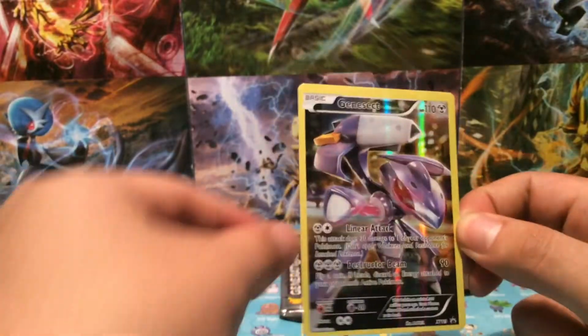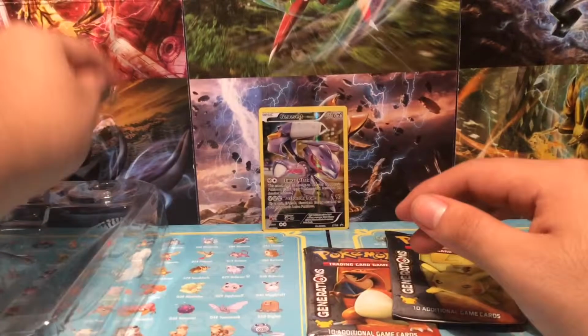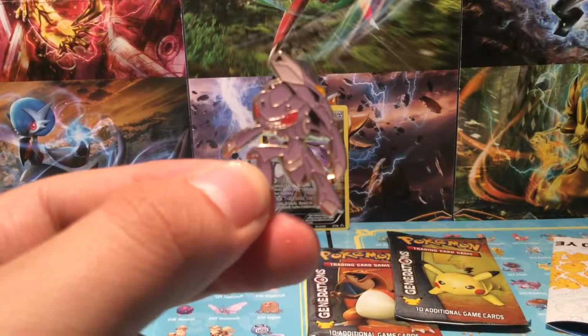So, not bad. I like this Genesect card. Looks like he's in the street or something. Set him back there. And of course, we got this pin right here. Genesect, come on, focus.